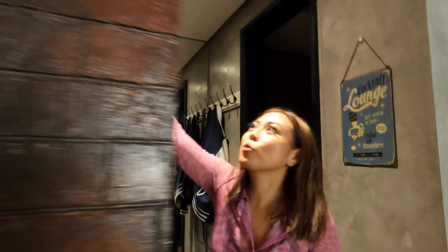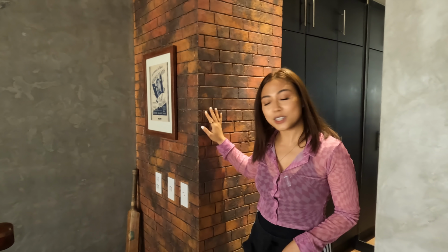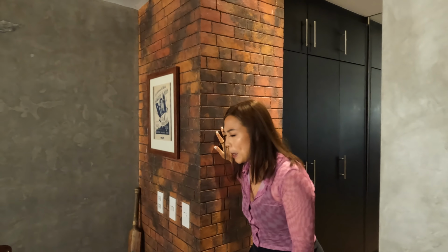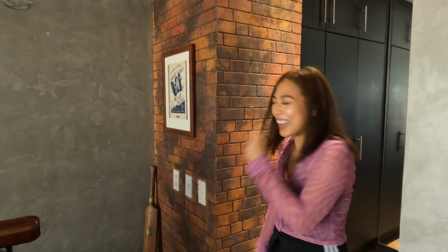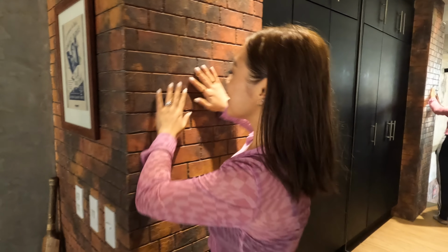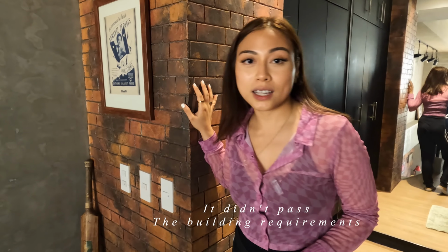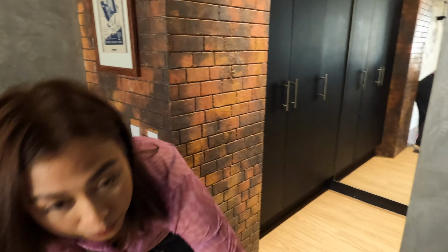A bit about this brick wall. Alam mo yung sa Hogwarts? Hindi pala totoong brick. Right? So ano siya? Ano nga pala to? Plaster? No, it's faux brick. Faux brick. Made out of plaster. This nice touch, parang siyang exposed brick. Pero hindi siya totoong brick. Kasi yung brick mabigat daw. So, pati ba naman trash can?